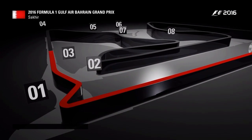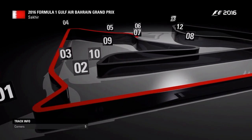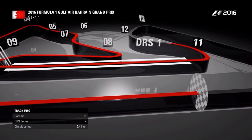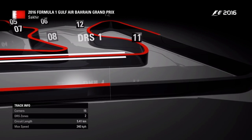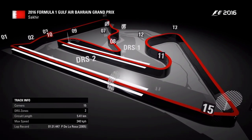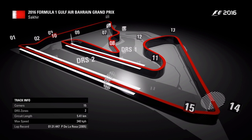Formula One returns to the desert today on this exceptional 3.36 mile circuit. 15 corners provide plenty of overtaking opportunities, and two DRS zones will help with that as well. It could be a strategic race, this one, with Sakhir notorious for eating up the rear tyres. Watch out for drivers managing their rubber at some point during the Grand Prix.